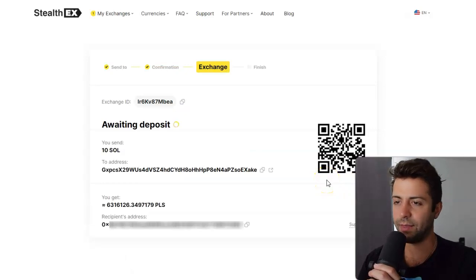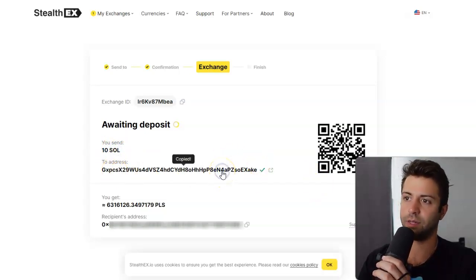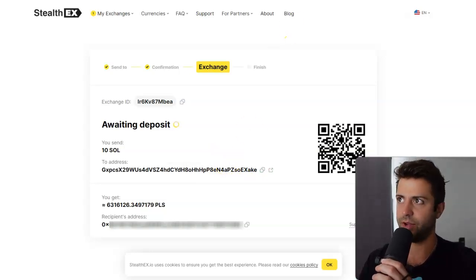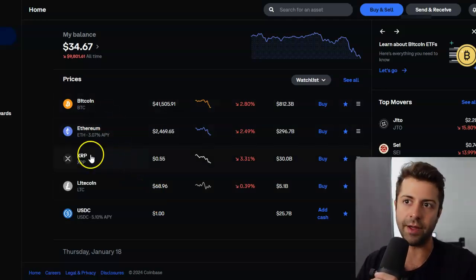And now we're awaiting the deposit. So you're going to send 10 Solana to this address. Copy this address, hover your mouse over it, click copy, right? And go to wherever you have the Solana coins, okay? Look, here's my Coinbase. This is a centralized exchange.